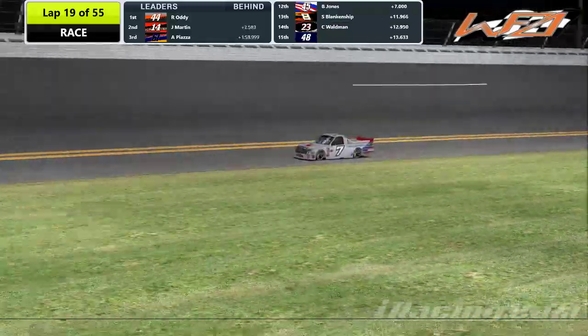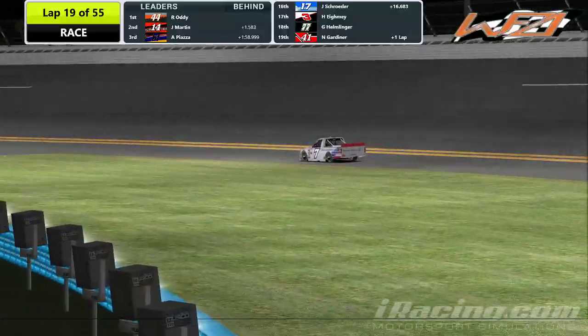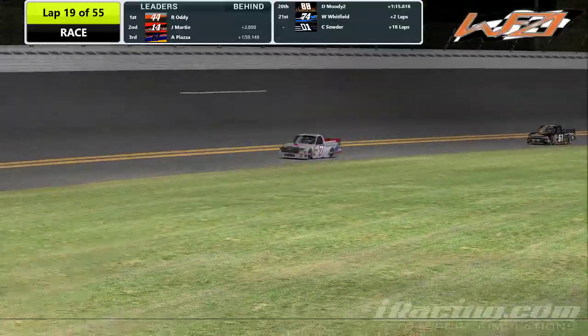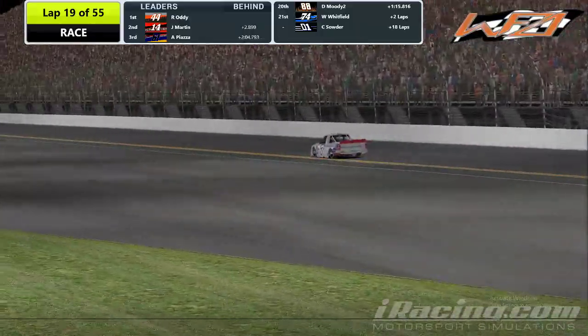Yeah, it looks like the 7 of Nick Smith is going to win the race off of pit road here. Good job to Nick and his crew. His crew did an awesome job getting him out of there quick. Alan Piazza in the 61 is going to come out behind him.